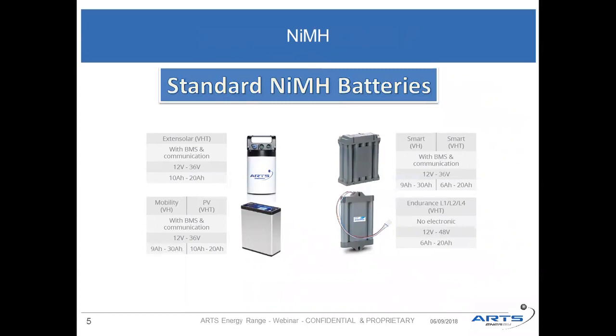Those 2 products are not new. What is new are the products on the right. First of all, the Smart Endurance that we offer with an improved plastic casing now. And in addition, the Endurance. So this is an important product we have launched a few months ago.